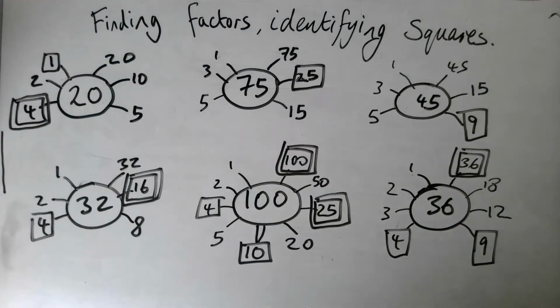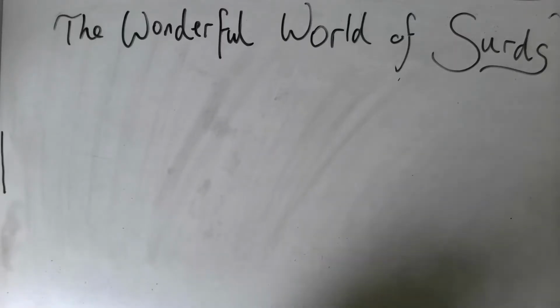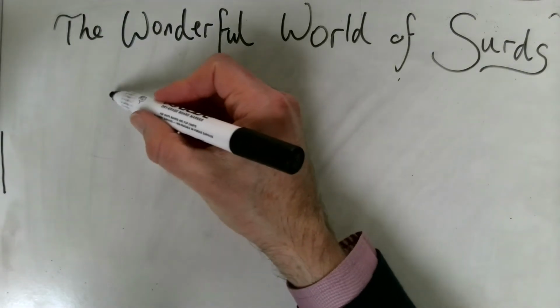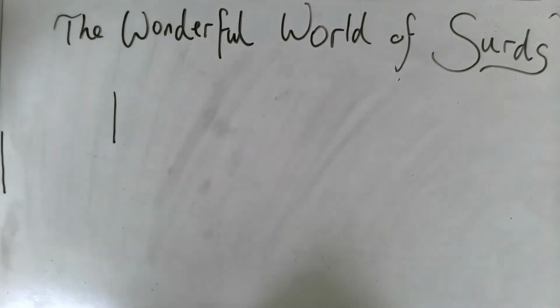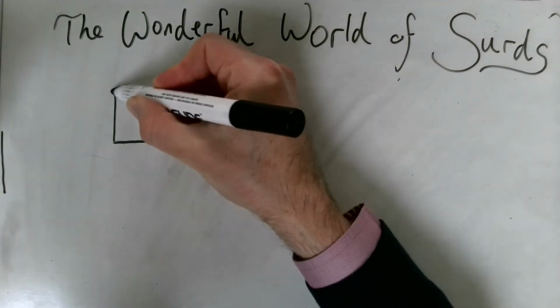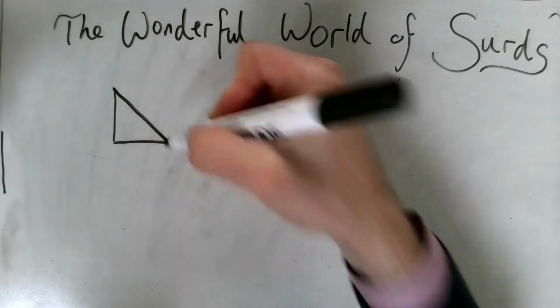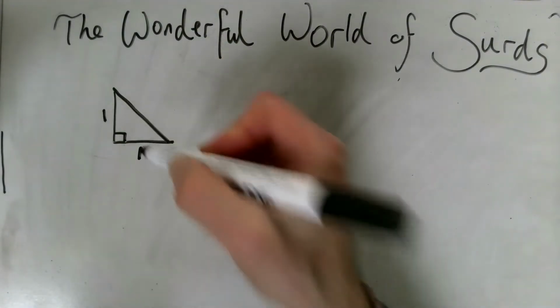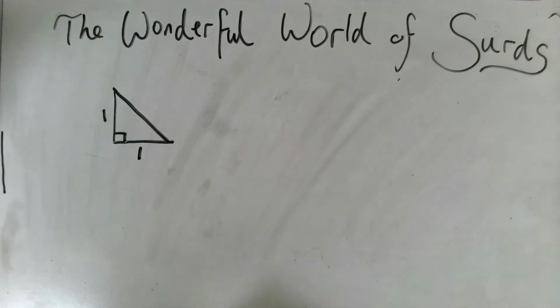Time to move on to the wonderful world of Surds. Now, the world of Surds was not so wonderful to the poor chap who discovered the first one. He was one of the Pythagoreans, and he pointed out, after Pythagoras had come up with his theorem about a squared plus b squared equals c squared, that if you had a unit isosceles triangle, so those sides were 1 and 1, what was the length of this?